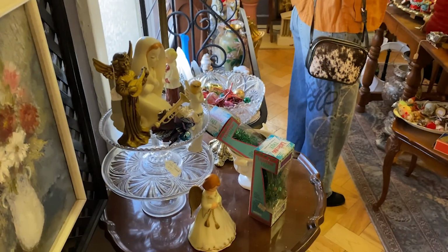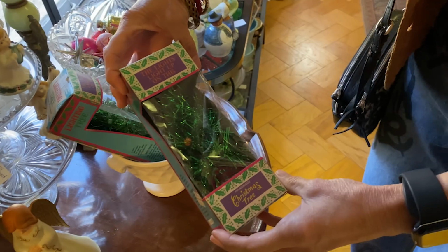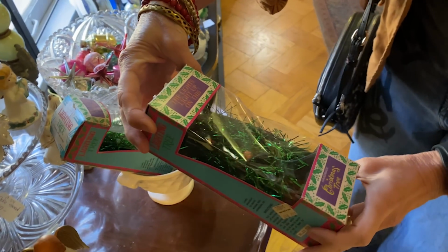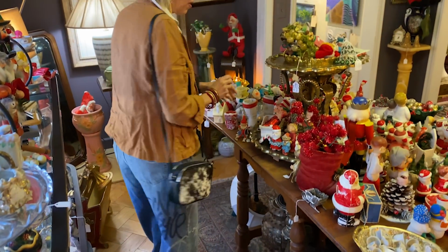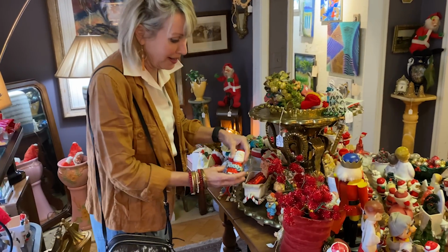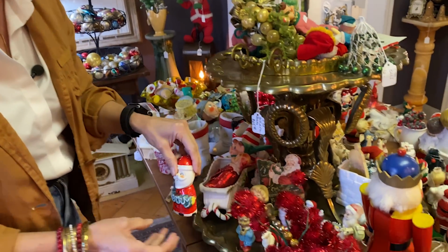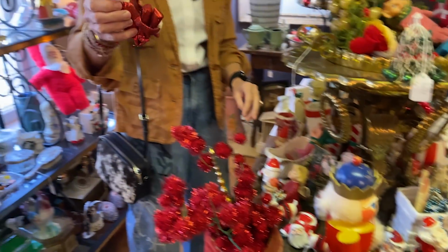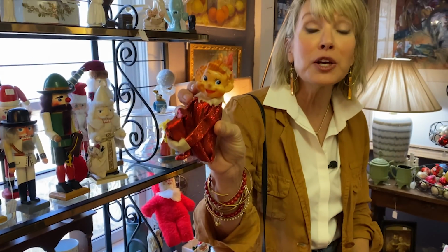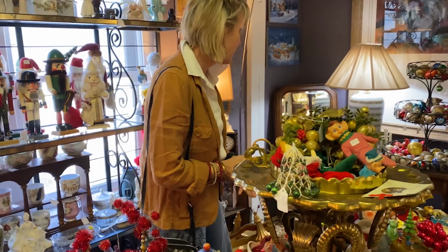Man, this will jettison you back to the Mad Men era. Look at this little old-fashioned Christmas tree. This would be a fun little hostess gift for someone. And this stuff is all so 50s. It really is just incredible. Remember the original Elf on the Shelf? These were the very original ones before they became a thing.